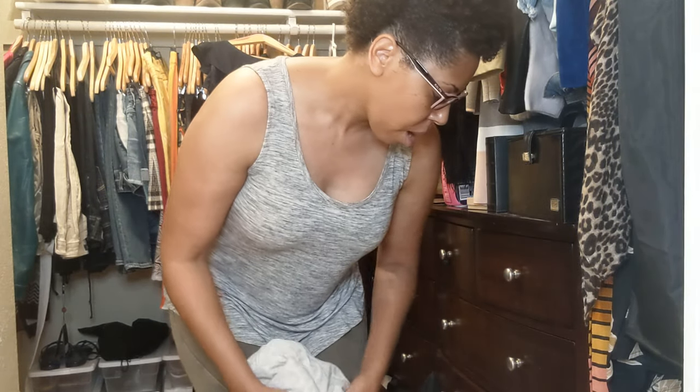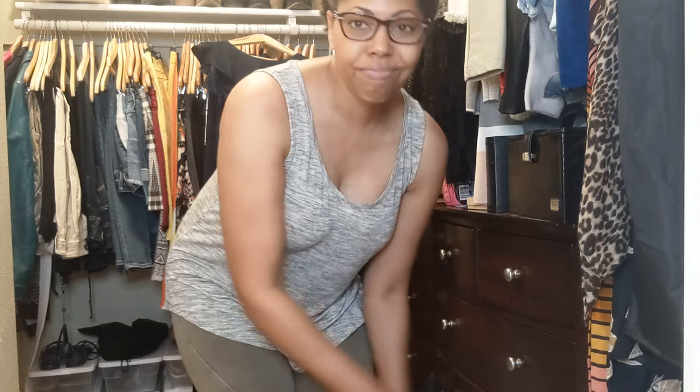So I really need to try on most everything that I pulled out of this bag, with the exception of like two things. This shirt here is definitely going to be something I pick up on a whim. Yeah, so I'm going to try everything else on and I'll be back to let you know what I keep.